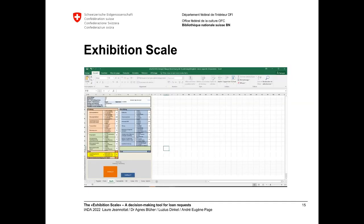The exhibition scale. We were able to create this tool after gathering information from colleagues in other institutions, and it's partly based on the experience of the British Museum. The principle of the scale is, in the case of exhibition projects that are not compatible with our guidelines, or if the item is very fragile, the requirements of preservation and mediation are balanced against each other. All aspects necessary for a well-founded decision are taken into consideration.